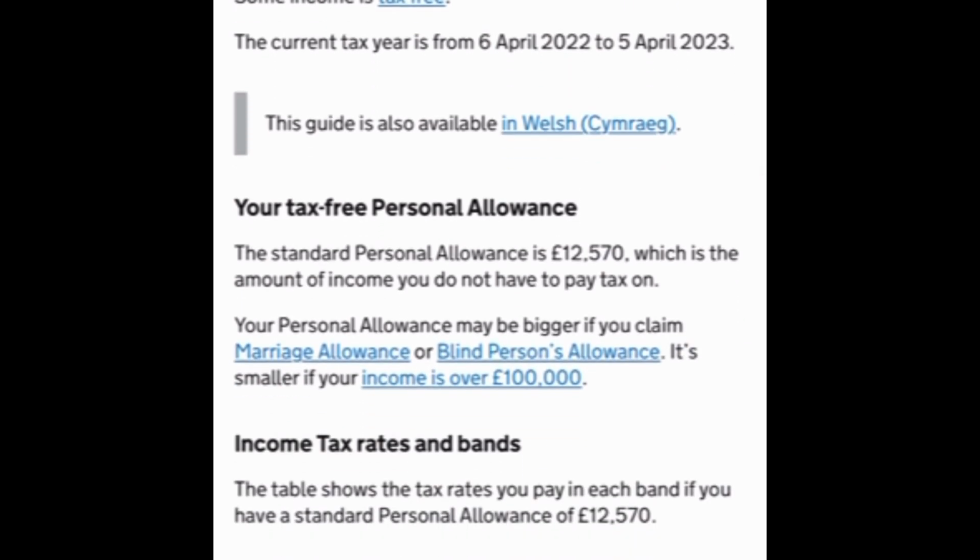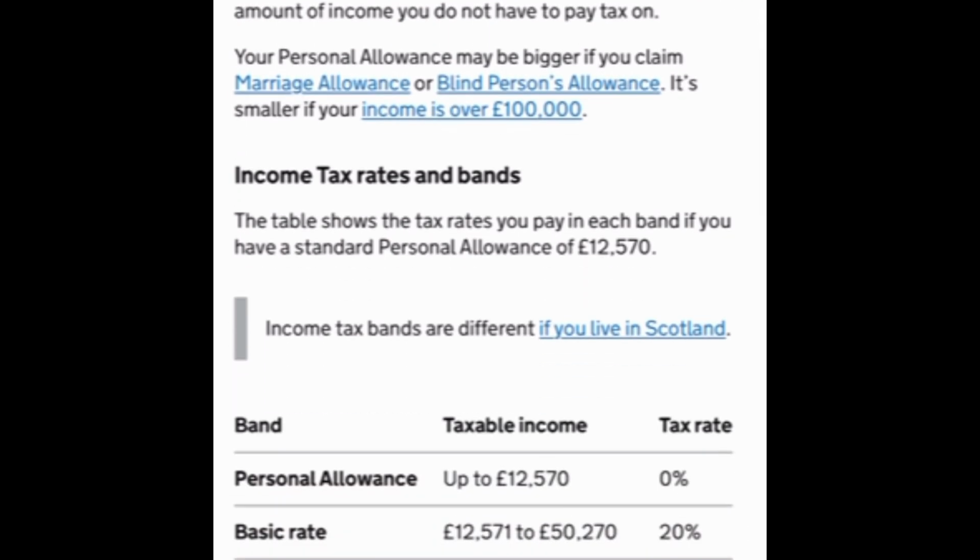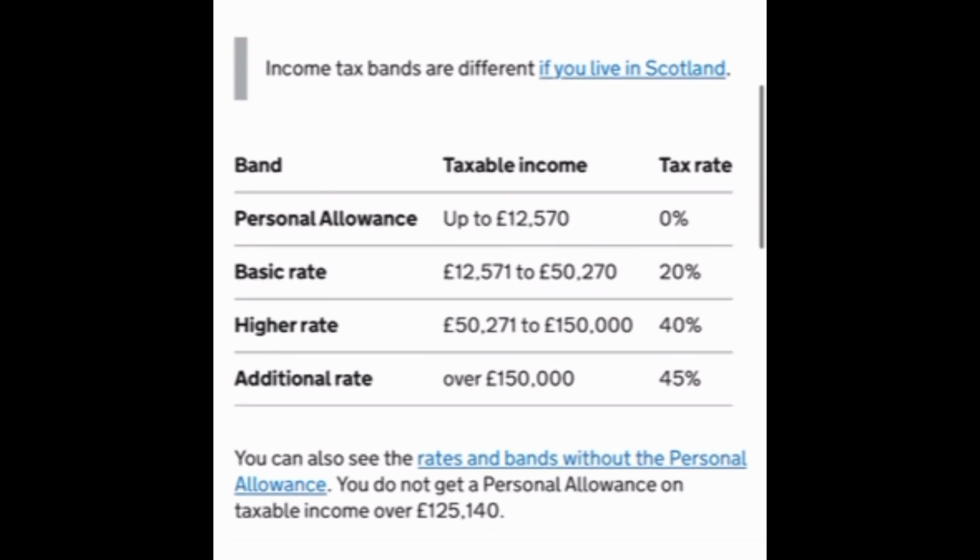Let's see in here. Your tax-free personal allowance. Your standard personal allowance is 12,570, which is the amount of income you don't have to pay tax on. Your personal allowance may be bigger if you claim marriage allowance or blind person's allowance. It's smaller if your income is over 100,000. And then it also gives you all the information.